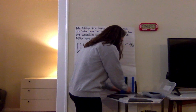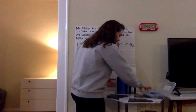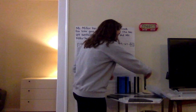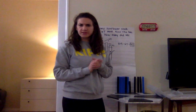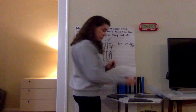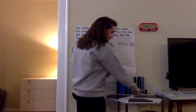I'm just going to scoop these over so I have a little bit more space. I know it's a lot of cubes. Okay, 67. Here we go. 77, 87, 97, 107. Can't go another. That would be 117. That's too many. So 107, 108, 109. Perfect. So I added 10, 20, 30, 40, 41, 42.